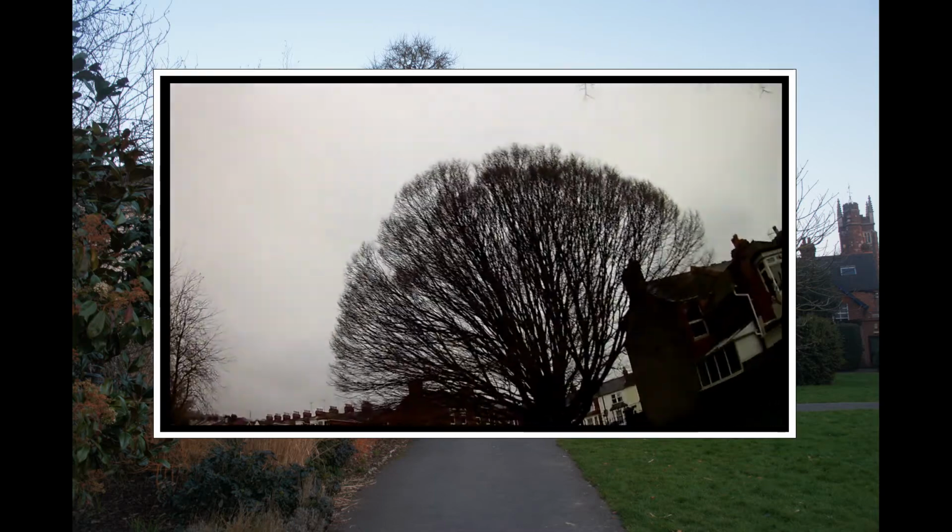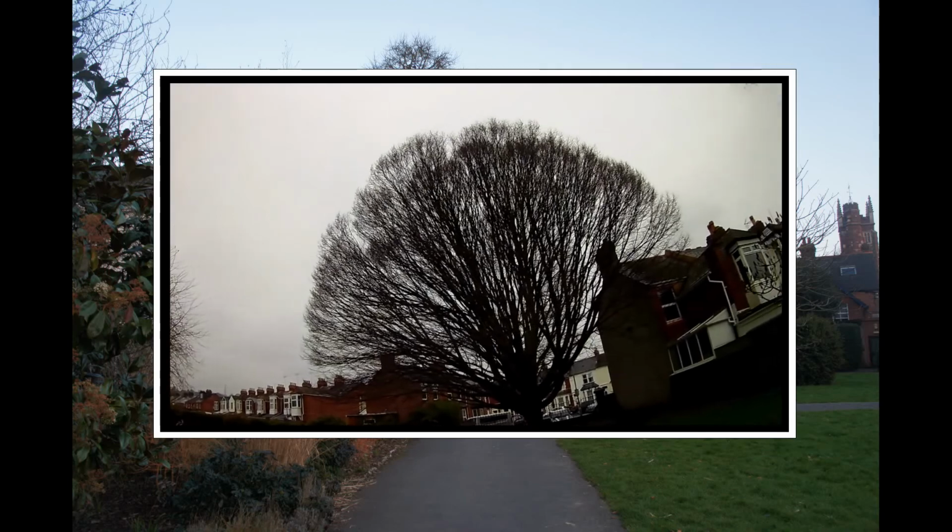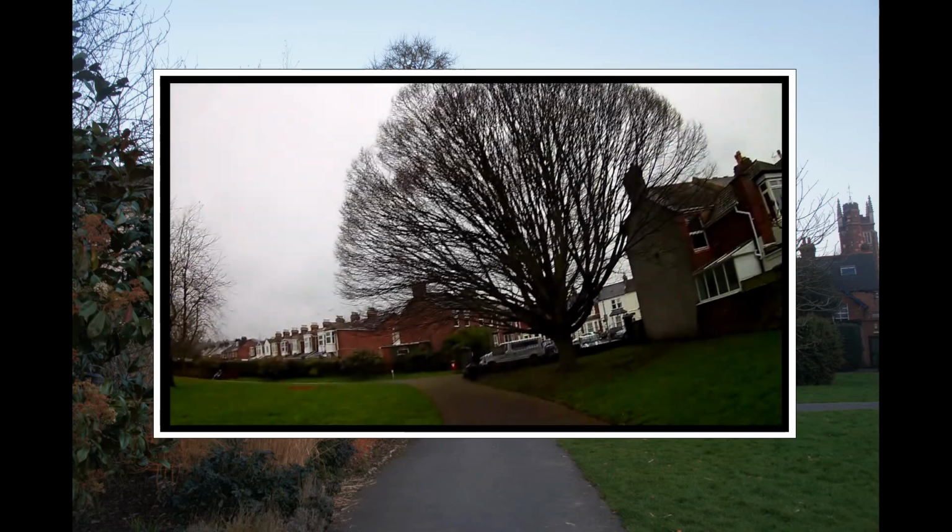Now this is the tree of the park when it comes to the biggest native tree. So this is a hornbeam again.